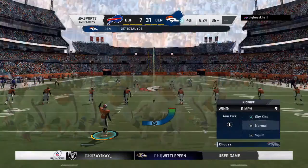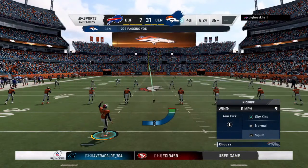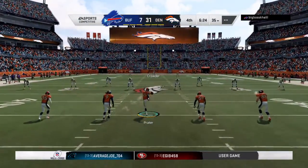An absolute statement game. A message to the top seeds. Overlook us at your own peril. We're pretty darn good. And after the touchdown, out is Prater to kick.